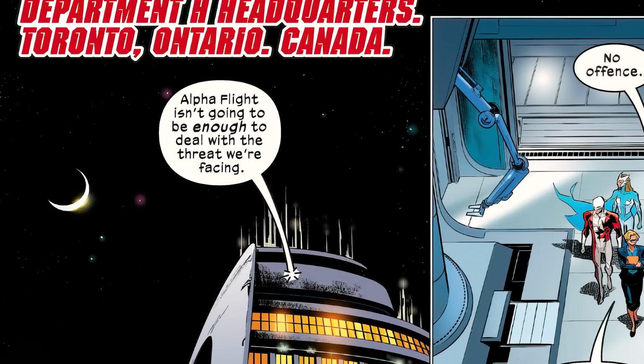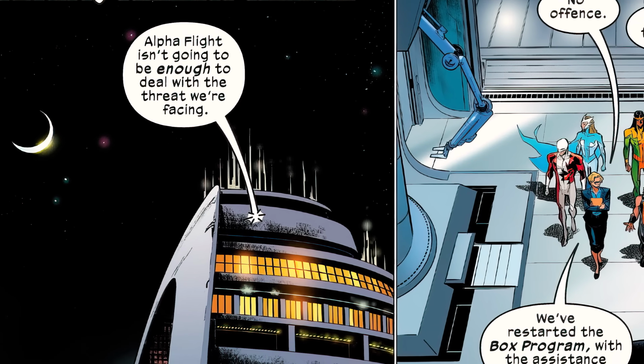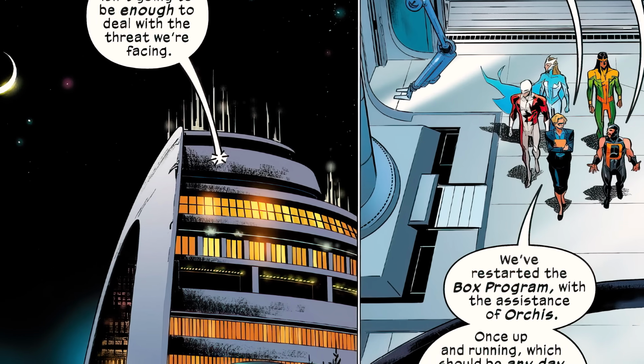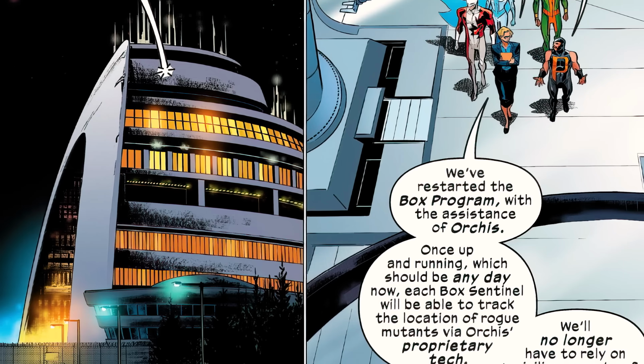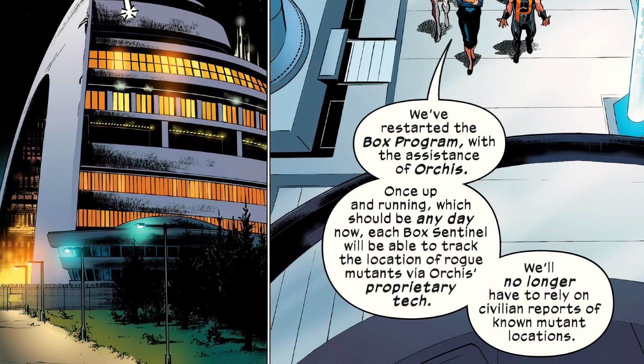Anyway, later that night at the Department H headquarters in Toronto, Erica takes Alpha Flight through the headquarters, saying Alpha Flight isn't going to be enough to deal with the threats we're facing. "No offense. So we restarted the box program with the assistance of Orchis. Once running, which should be any day now, each box will be able to track the location of rogue mutants via Orchis' proprietary tech. We'll no longer have to rely on civilian reports of known mutant locations."